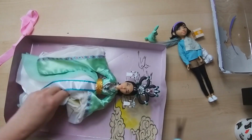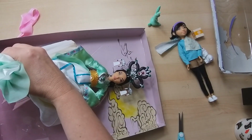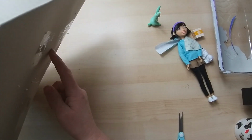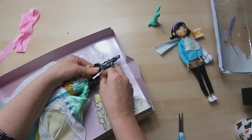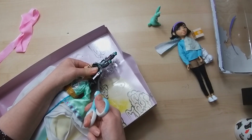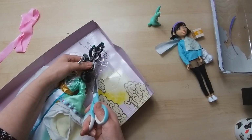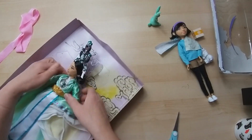Oh, that one came out on its own. So how much more are we attached, Mrs.? I think it's just the head. I think it is just the head, but you can't get that from this side. It is from this side. Oh, that's one gone. Again, those tiny little bits of plastic. Don't cut her hair though. There's another one.